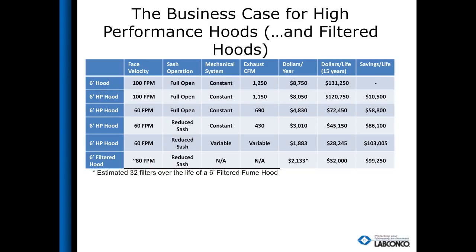We didn't talk about, but also on this chart, are filtered fume hoods. This is a higher designed hood that is not connected to ductwork. It uses high-grade carbon filtration technology and chemical detection, and you don't have to connect it to a mechanical system. So now your savings over an entire hood are going to be offset by the cost of filters that need to be purchased to replace exhausted filters that are loaded with chemicals. And you can see there also the lifetime savings of those hoods against your typical 6-foot fume hood.